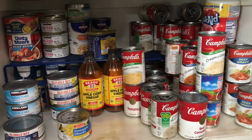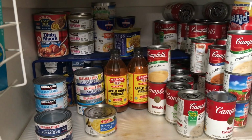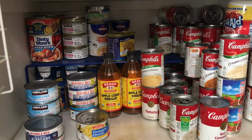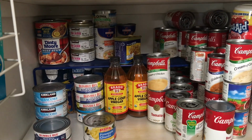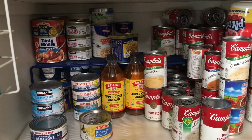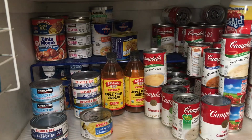So you're going to see this place full of canned goods pretty soon, and I will leave a space for my chicken broth because I do use that a lot. So I don't want to fill that space up because I want to be able to fill it up when I go shopping this week.